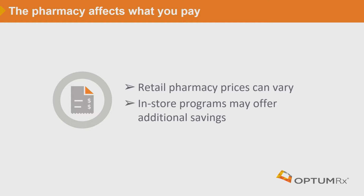OptumRx's Price and Save tool is a great way to find the lowest price pharmacy option. Also, many retail pharmacies offer medications at lower prices using in-store programs. These programs work outside of your insurance. They can offer savings to members, but know that because the claims are not run through your insurance plan, any money spent using in-store programs are not included in your annual coinsurance maximum.